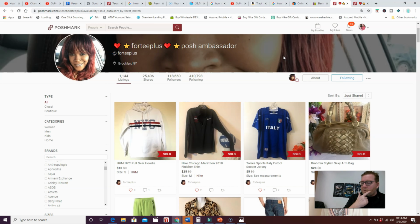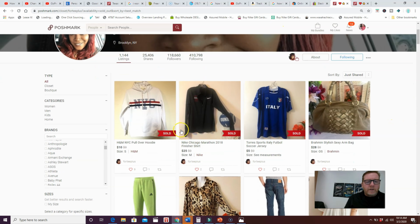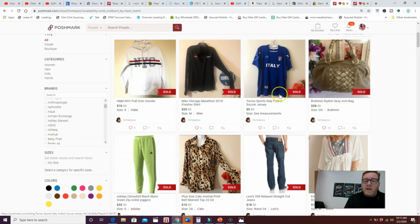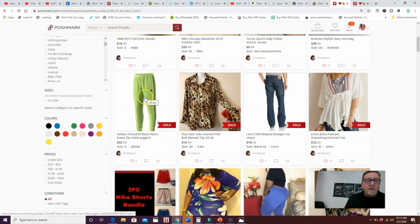All right, so let's look at some things that have sold recently. We have an H&M hoodie sold for $10. This Nike Marathon finisher shirt, that's really cool, sold for 25. A soccer jersey for 5. This purse for 28. Adidas Climate 365.